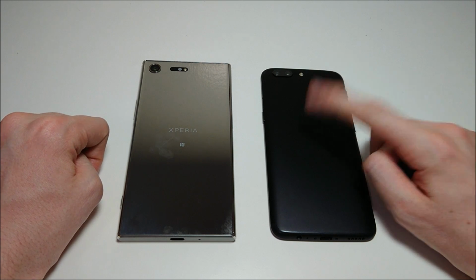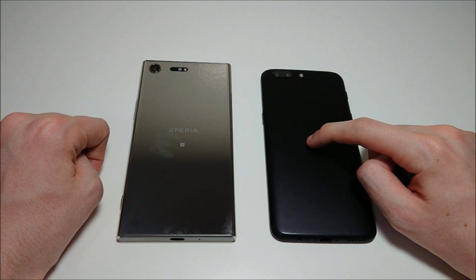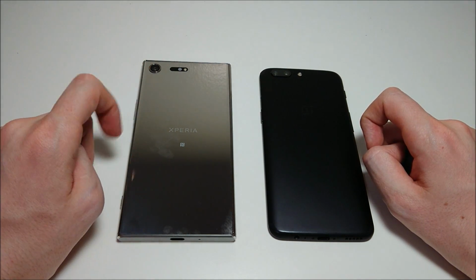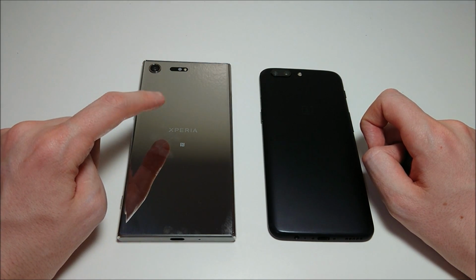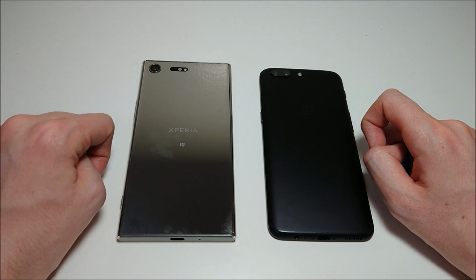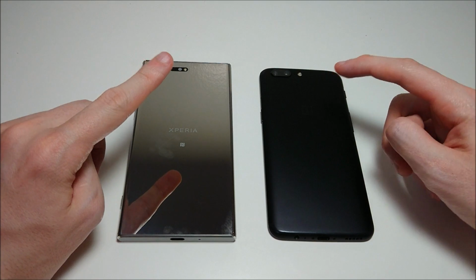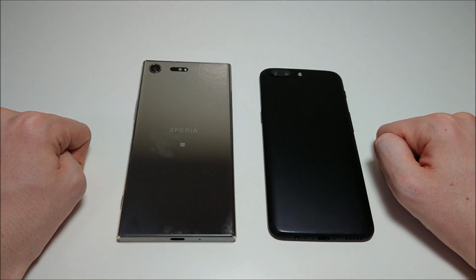Now both these phones, advantages and disadvantages. I think the biggest advantage for the OnePlus is the price, so $300 cheaper. But on the Sony, you are getting some additional features for the extra money. So you're getting waterproofing, you're getting micro SD card support, you're getting a 4K screen, and I think a better camera, but still have to test that out. Overall guys, both these phones, excellent phones, cannot go wrong either way.